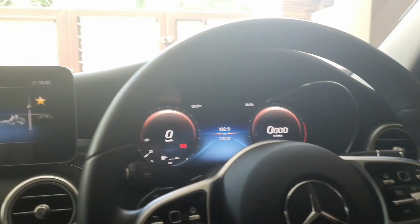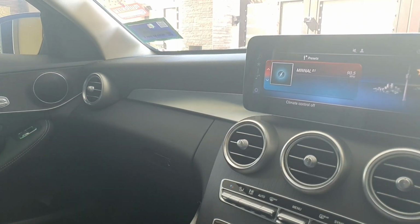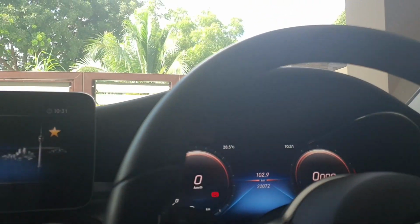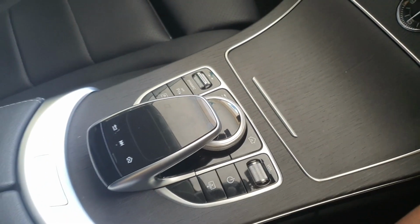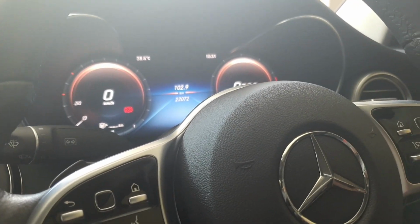So here is the interior of the W205 C Class. Firstly, when you compare this to the G20 320i Sport, to be honest with you, this thing feels very minimalistic and something unique and special. Yep, this is the W205 C Class.